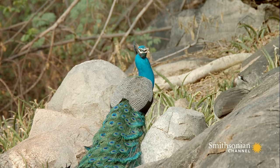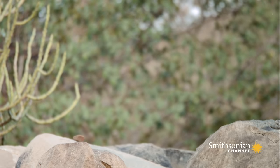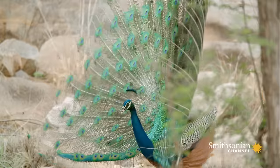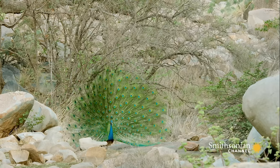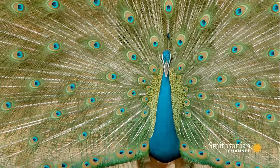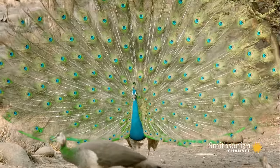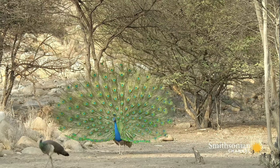Having the best tail, in the best condition, with the most eye spots, is the key to success with the ladies. Microscopic structures on the feather's barbs shimmer with spectacular iridescence. Males position themselves in relation to the sun to make sure their feathers look as impressive as possible. If his feathers meet with approval, a male can win a harem of up to 5 females.